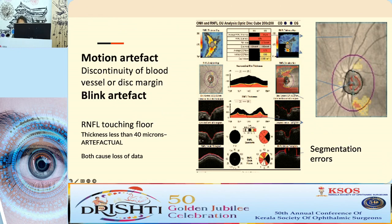with the OCT RNFL. So a few artifacts: motion artifacts and blink artifacts are common. Both cause loss of data. And RNFL touching the floor is also artifactual, because a thickness of less than 40 microns is artifactual. And segmentation errors are also common, which can be seen from the OCT scan.